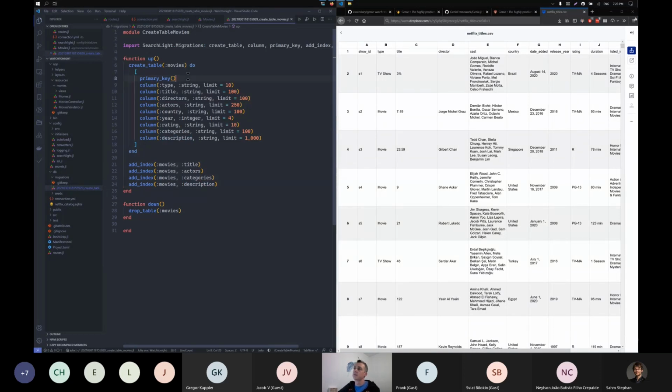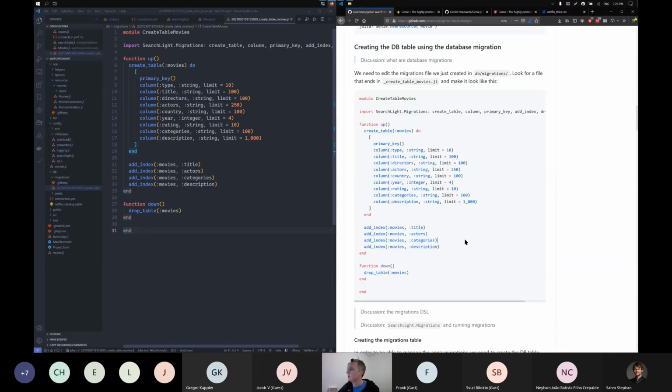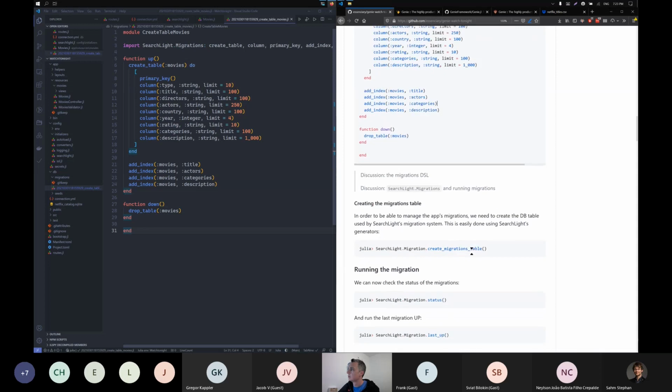We don't need to create an index for the primary key, as this is already created by the primary key function. The down function of the migration just drops the table. So basically it will undo all the modifications done by the up function. Any questions here in regards to the migrations?